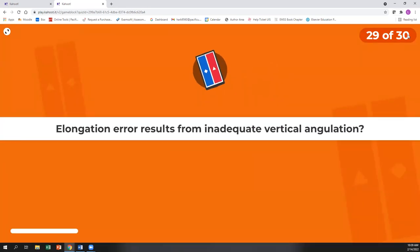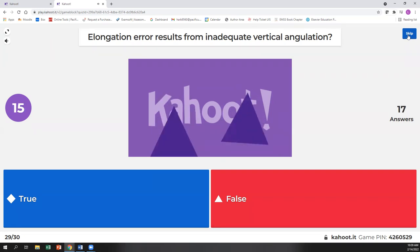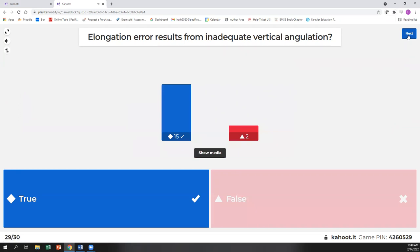Okay. True or false? Elongation error results from inadequate vertical angulation. So if you are not vertically angulated enough and you're too flat, is that what causes elongation? True. So I always think about when the sun is low on the horizon, the shadows are long. As the sun comes up in the sky, the shadows shorten. So if you think about the shadow of a tree, when the sun's on the horizon low, that tree shadow is going to be long. And then as it goes up into the sky, the shadow shortens and gets closer to the base of the tree.